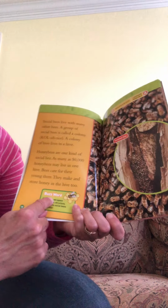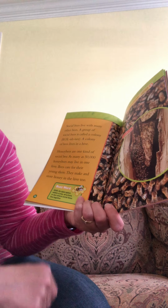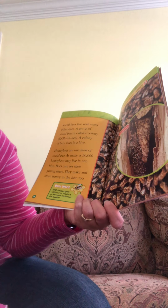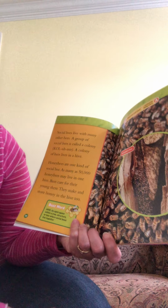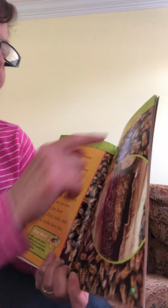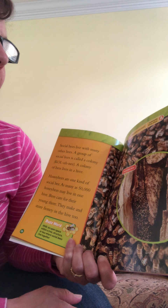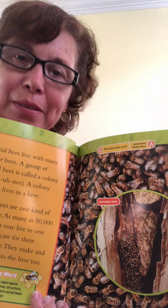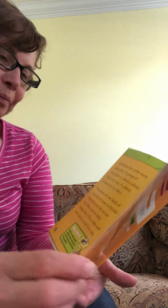And there's the definition. Here's our buzzword. Hive: an open space within a tree, structure, or box where social bees live together. And this is a honeybee hive. And we have a joke up at the top. What goes zub zub? A bee flying backwards. Instead of buzz buzz, it goes zub zub.